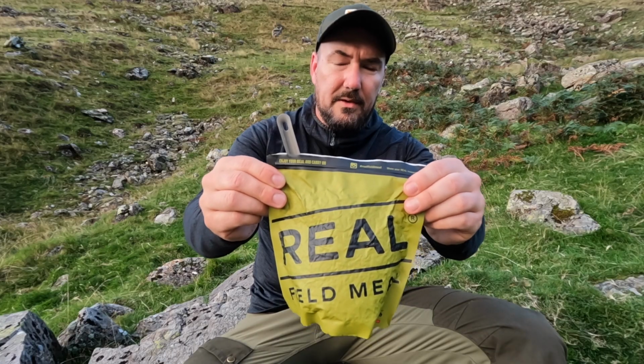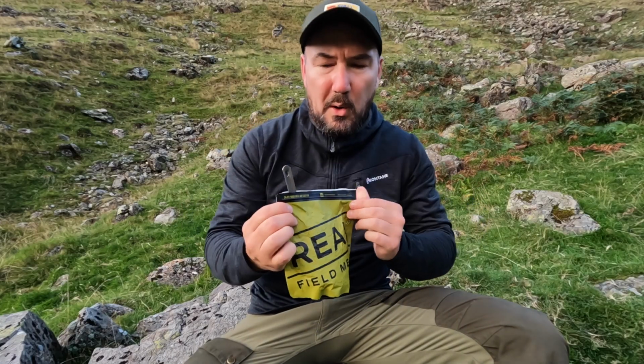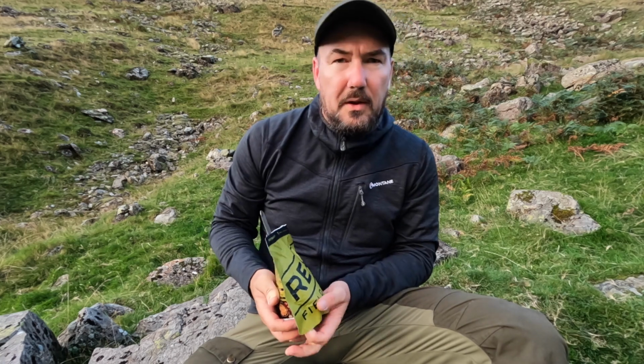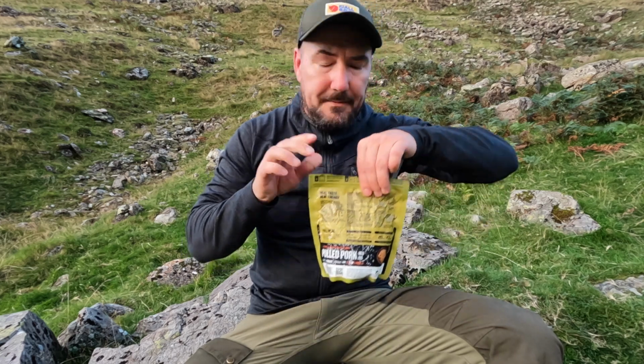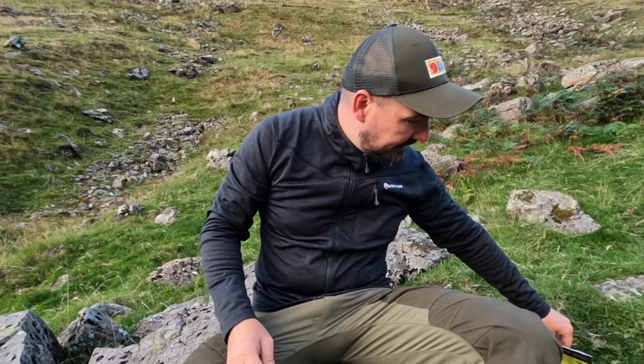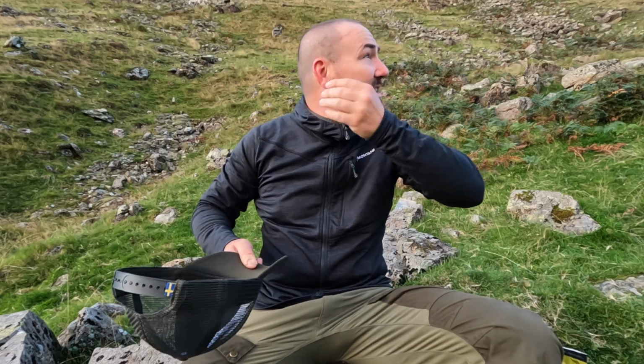So I've got myself a Real Turmat pulled pork for tonight. Trish has got the kebab stew, but she's retired to the tent just to get away from the midge. But it's looking good. We might get a sunset tonight, I think. But I'm not really sure how long I'll sit out here for.